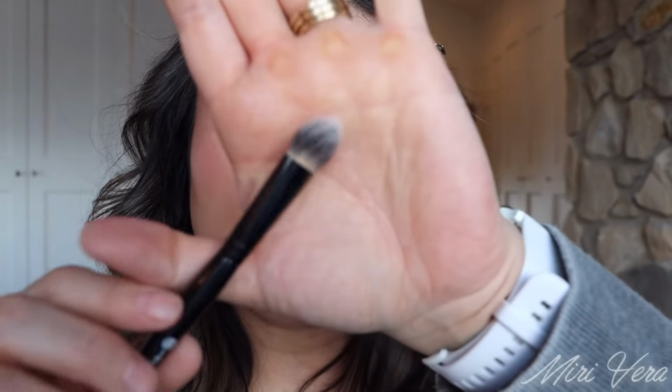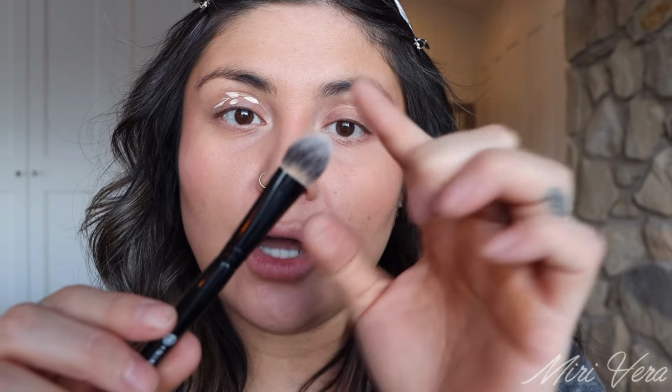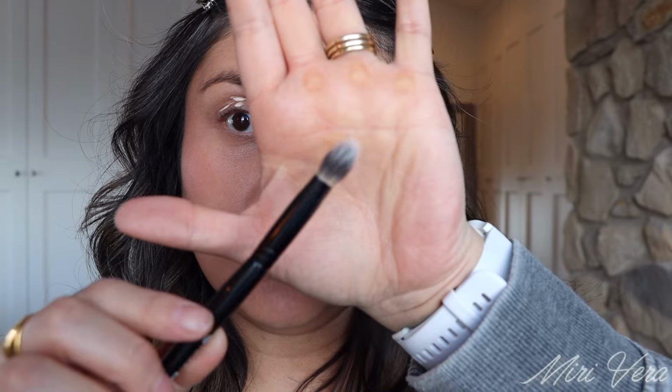primer. It's the perfect shape, blends out everything evenly, and you can see the bristles. It's like there's longer and shorter ones in there. I love this for blending out my eye primer. It just does an amazing job. And that was the Anastasia eye primer. It fits perfectly on my eyelid. It's just perfect for this purpose.